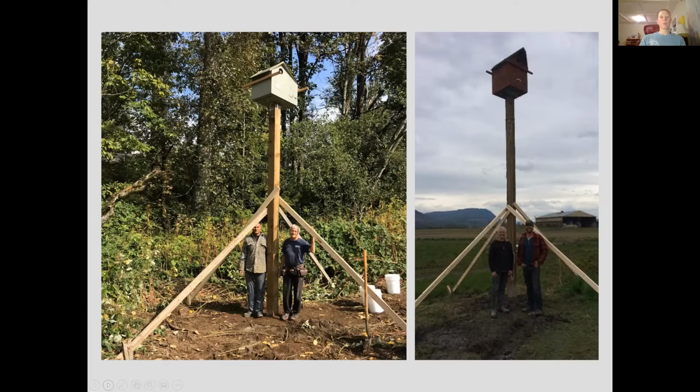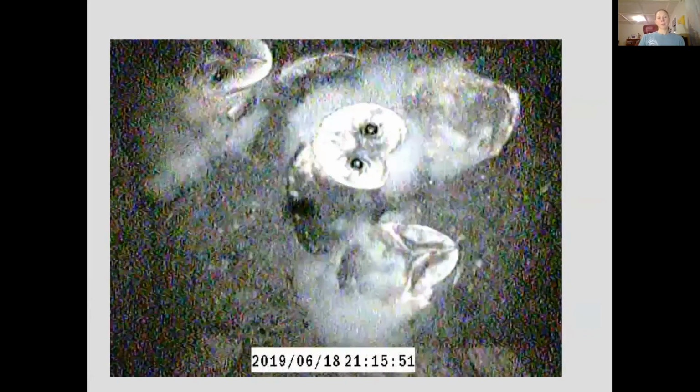So we've been putting out these owl boxes across the valley in partnership with farmers to provide habitat or nest boxes for barn owls, but also to encourage farmers to use natural rodent control, if you will, on their farms. And this is from one of the owl boxes, actually from Abbotsford, from Baines Farm. That's an organic blueberry farm. And the owls took to this box straight away. And as you can see here, there are 4 barn owlets in the box, and they nest at this farm every year now.